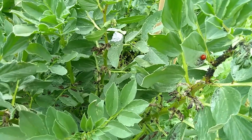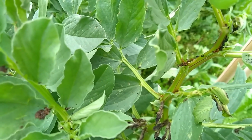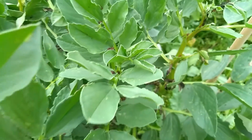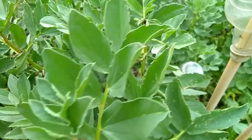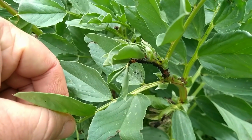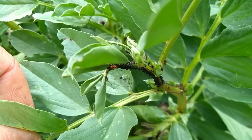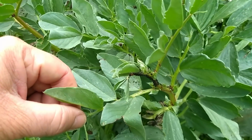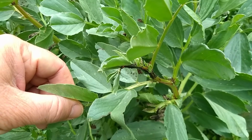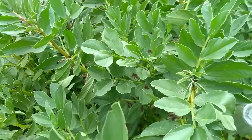And you will notice that, can I get in there? Where am I looking? Let me go. I'm trying to find ants. Can you see in there? There are ants. The ants actually milk the black fly, I believe. Not sure what they take from them, but ants like black fly.